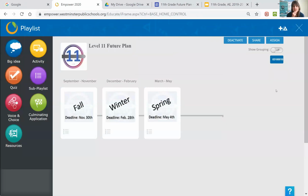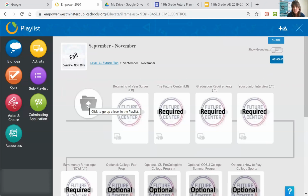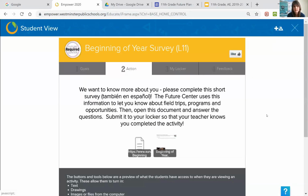So here's the level 11 future plan. You'll see that the year is divided into fall, winter, and spring playlists. When you click on one of those playlists, you'll see the activities for that section. So let's go ahead and go to the first one, the beginning of your survey. All right, so information is found here in each of the steps of the activity. So things that you need to do, you would find here.